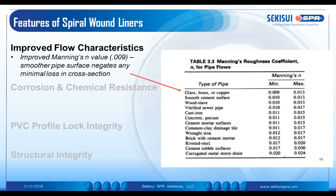This, of course, is supported by test data in both laminar and turbulent flow conditions, in which we have established values ranging from 0.008 to 0.0094, and in keeping with industry expectations on most plastic pipes, we employ that Manning's N value of 0.009. Now, of course, this is for a new liner.